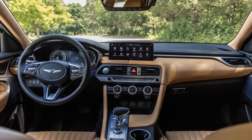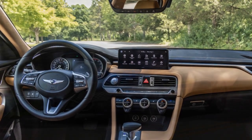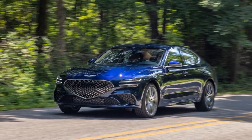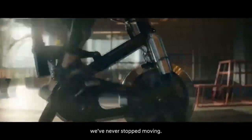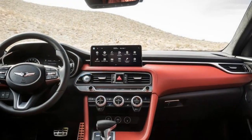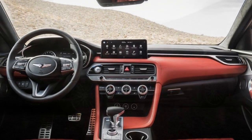For those seeking even more potency, the available 3.3-liter twin-turbo V6 engine delivers a thrilling 365 horsepower, allowing the G70 to sprint from 0 to 60 miles per hour in just over 4 seconds. The rear-wheel drive and all-wheel drive configurations cater to various driving preferences, ensuring an optimal balance of performance and handling. The G70 suspension has been fine-tuned to strike the right balance between a smooth ride and dynamic handling, making it equally suitable for spirited drives on winding roads or comfortable highway cruising.